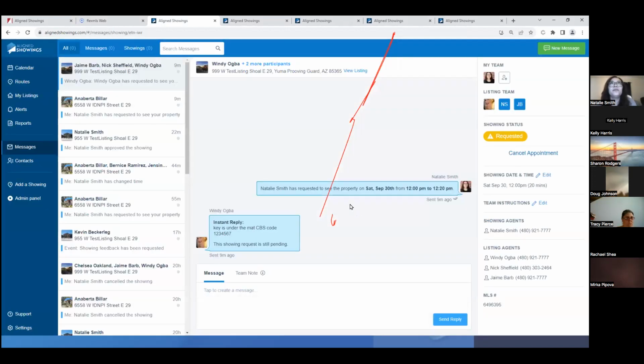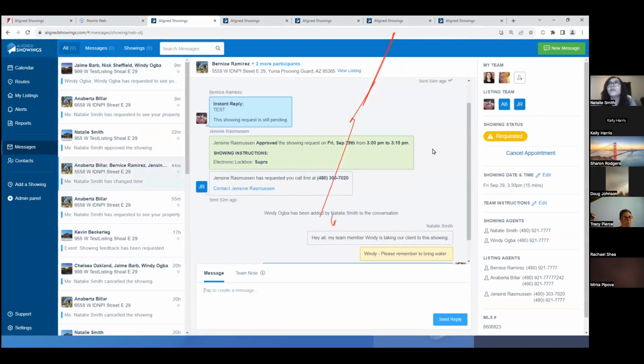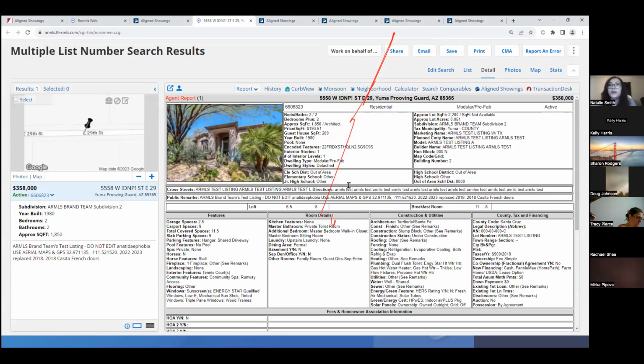You'll see that if I'm looking at any one of these showing requests or any of the appointments that I have, let's go to that one that I requested earlier. So I said, hey, I want to see the property. If I want to view the details at any time, at the top, I can click on view listing, and that will bring me over to the MLS detail sheet to view the photos and etc. So I really like that you can go back and forth. It's easy to see the information of the listing from Aligned Showings. And even if you're in the app, you can just click on the listing information and it will populate over to the Flex app.